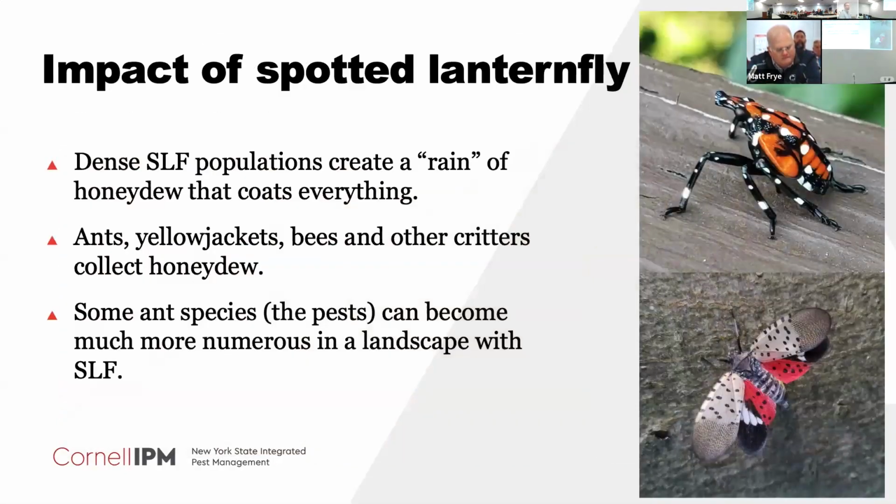But let's talk about spotted lanternfly in the environment. Spotted lanternflies are not everywhere in New York State yet, but eventually we think they will be. And in places where they are highly numerous, Queens being one of them, what you get is almost a rain of honeydew coming down, and it coats everything. It definitely enhances the foraging of not just ants, but bees and yellow jackets and other insects that will collect that sweet honeydew. And I believe this can really enhance the population of things like ants and yellow jackets in an area.